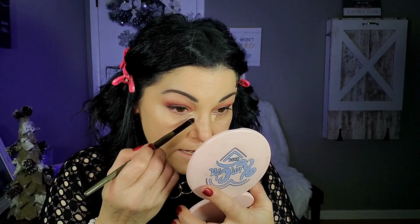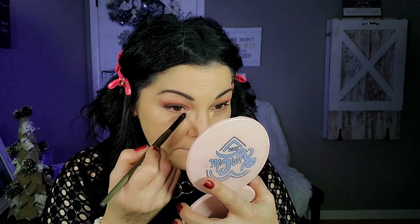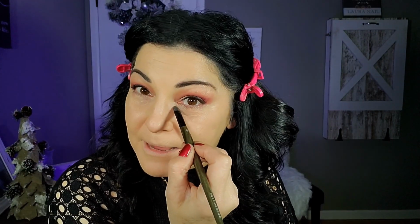Well, I will say they are not cheap. That is the problem. I mean, they're not ungodly priced, but they're not super cheap either. So to get the whole set would cost quite a bit of money. Super happy that the kids got me this brush though, just so I can test it out. But it feels super, super nice.